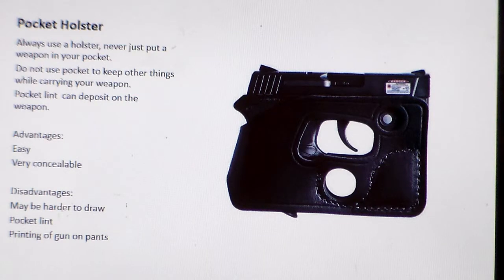This particular holster right here I would not recommend because number one, it doesn't have anything to cover the trigger. Any holster you get, I would always recommend it needs to cover the trigger guard. This weapon right here, if you just put your hand in your pocket or you did something, there's a good chance you could pull the trigger before you were ready. You always need to keep your hand off the trigger while you're pulling the weapon out.